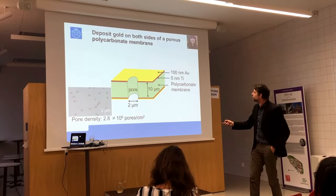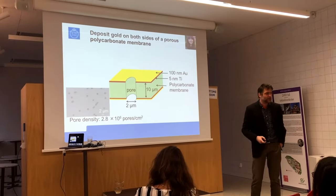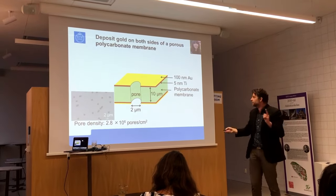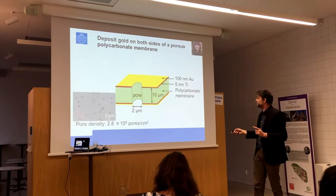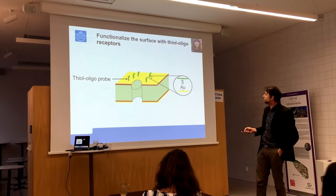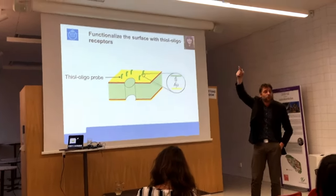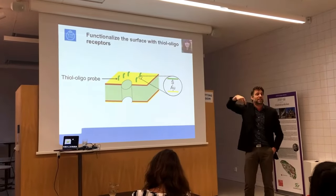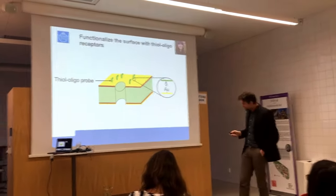We start by putting a gold layer on the top and on the bottom of this plastic. If you put an electrode on, you won't measure anything because these are not connected to each other. There's no electrical connection here. But now what we're going to try to do is thread DNA through from one side to the other, then put the nanoparticles on and try to short circuit these two sides. That will tell us whether we have DNA or not. This is how we do it.